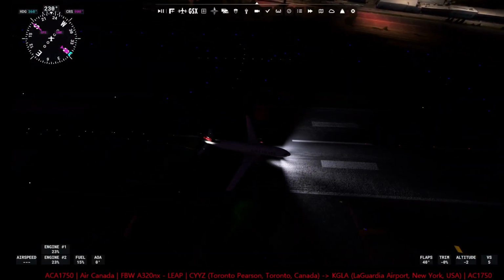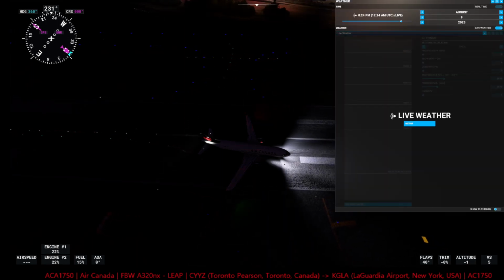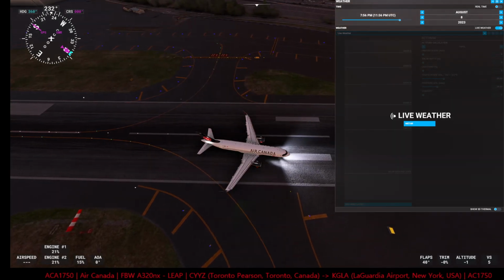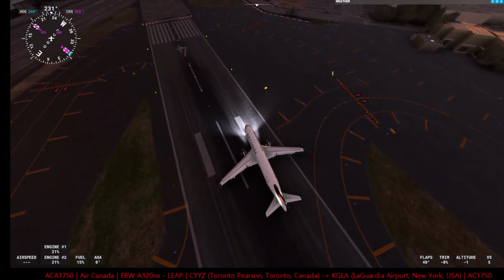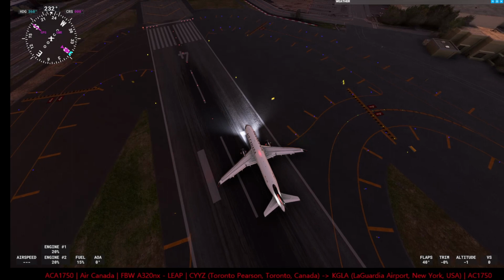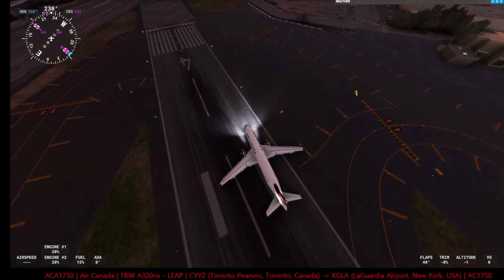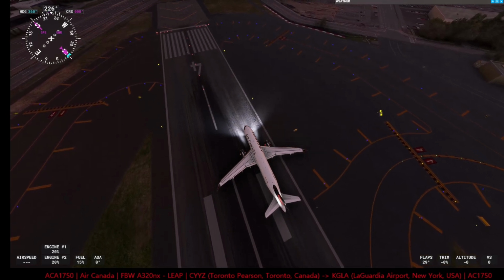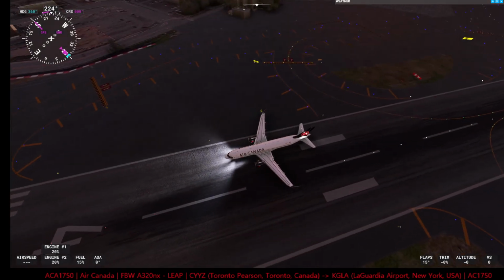Good evening, New York, American 302, 2,300 climbing via the 4-5 departure. American 302, departure, radar contact, climb and maintain 11,000. 11,000. Absolute slammer. 30 knot crosswind. That was just too much. I'm pretty sure we got the Hudson in, so I just let you know.